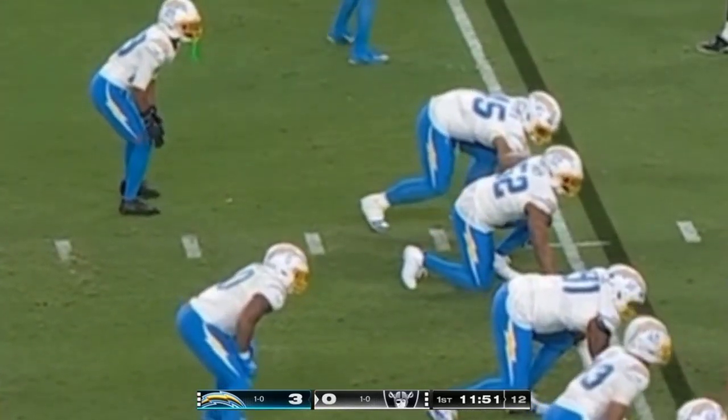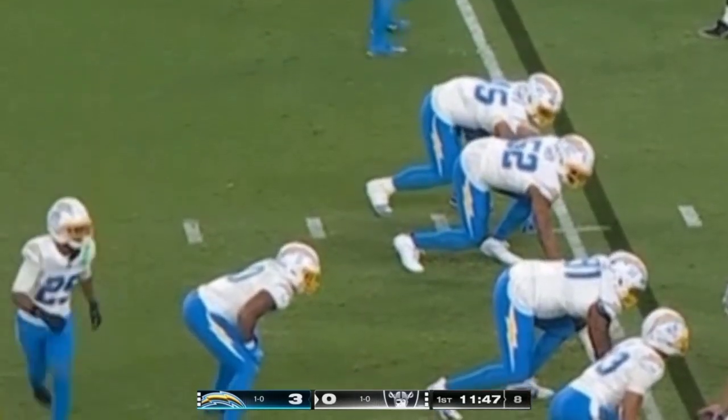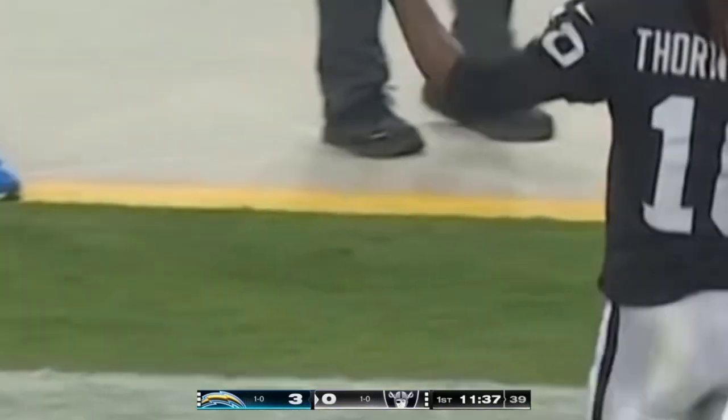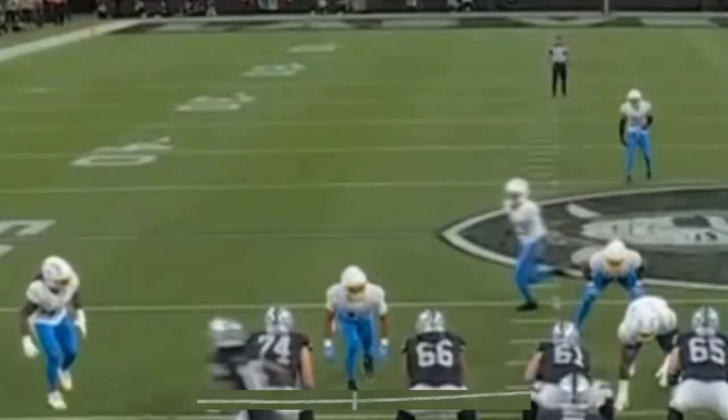Chargers crowding the line. Brings some pressure. Geno across the middle. Dante Thornton Jr., the speedster, the rookie out of Tennessee. Big, raw, strong receiver. Got ahead of Gilman. It's a first down. This is so good. The Chargers are going to pressure right here.